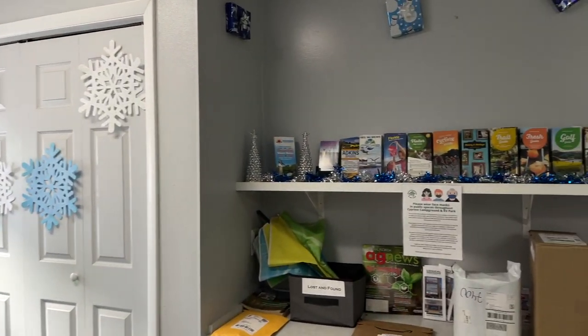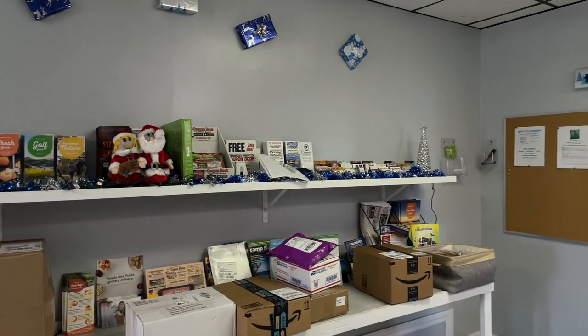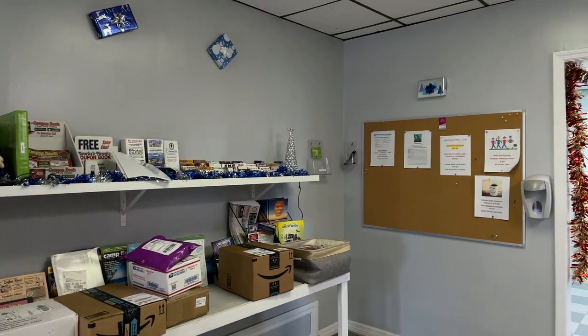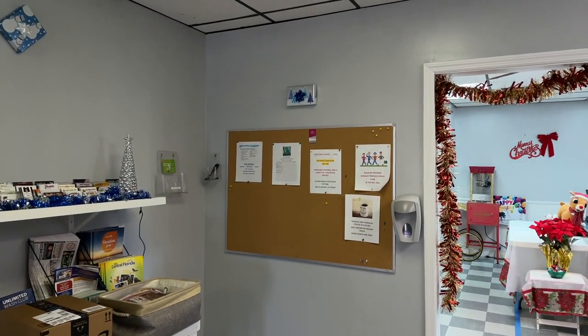And then they have some great light literature over here of all kinds of different things to go and see when you're in this area. Obviously that's where the packages are, over on this side. They have a little community board here.